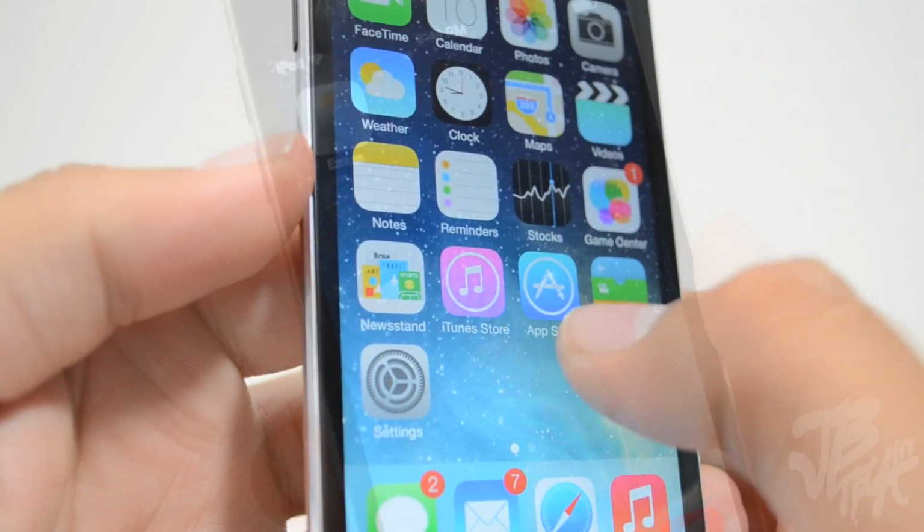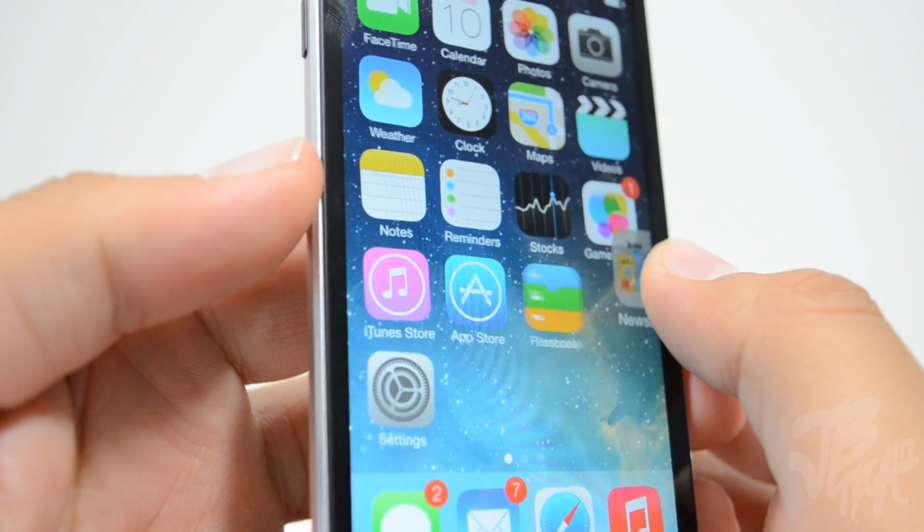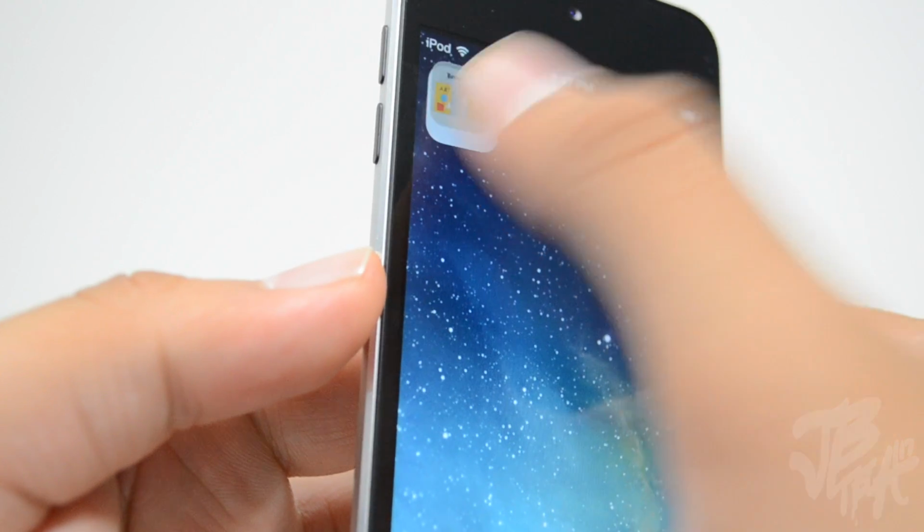But anyways guys, that's gonna do it for this video on iOS 7. A couple little features that I wanted to show you guys, and a walkthrough and everything like that.